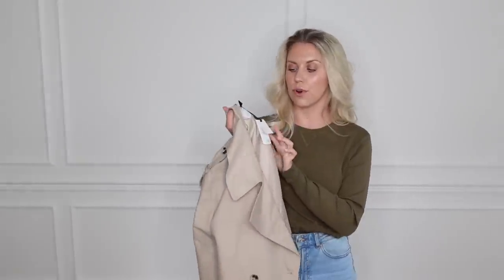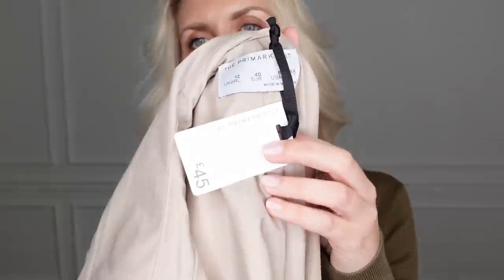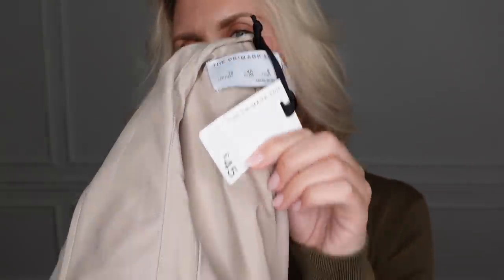Now, with this next item, I have a bit of a confession. I bought last year one of the trenches from the Primark Edit range, which is their kind of elevated range, slightly more luxe, as you can see, a slightly higher price tag as well. But I bought this last year, at least one similar, and I returned it because I thought I don't need it. And then I really regretted doing that, and then ever since couldn't find my size to repurchase it, and I shouldn't have taken it back.